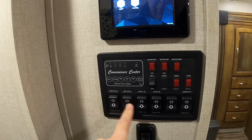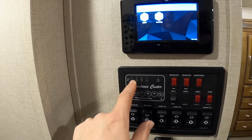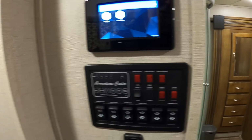Underneath this one, these are the switches for those slide outs. Water heater controls are on here. And this one here is giving you gauges for things like your grey water and your fresh water, all that sort of thing. It tells you how much is in there, so that's rather clever.